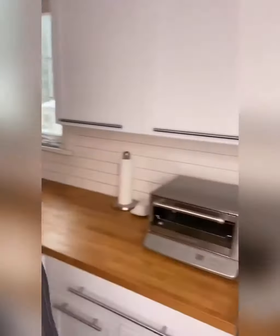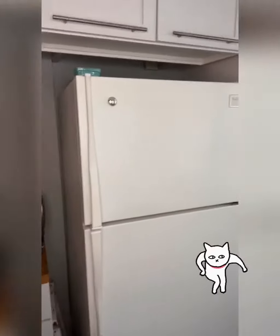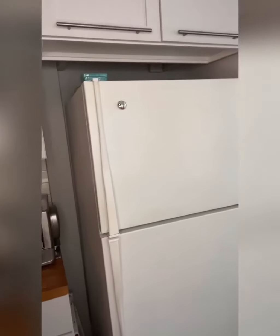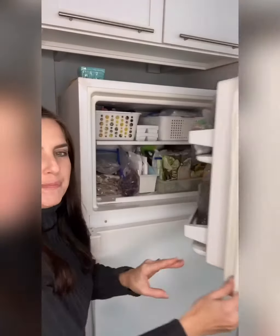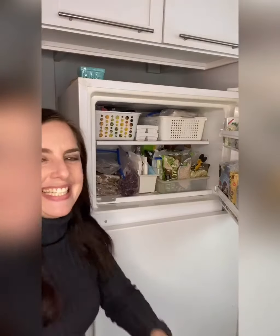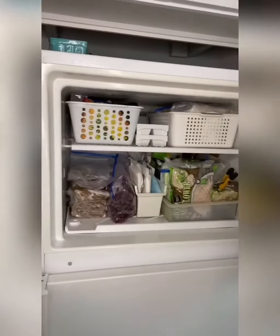I'm going to turn this around and you're going to see I do not have a fancy freezer. I have an old fridge, it's a small freezer. I don't have a ton of room, I don't have a ton of space, but it can be done. No matter what your situation, it can be done. So let me show you what I have here. Doesn't that look nice and organized? So I'm going to bring you closer and I'm going to tell you what everything is.